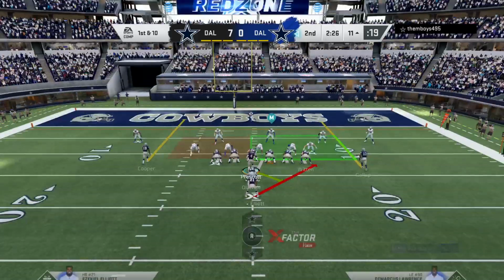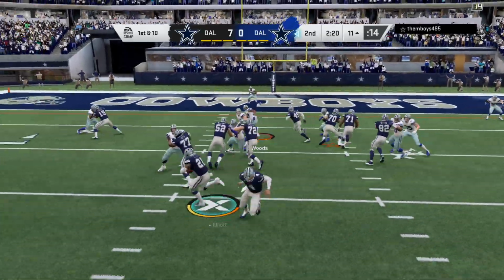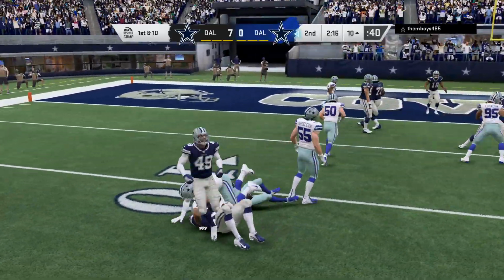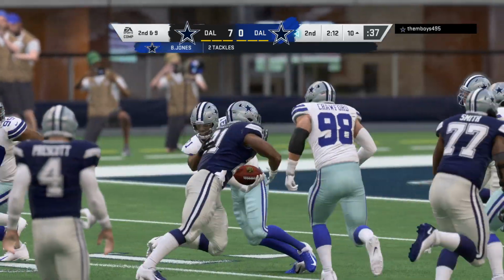All runs on this drive so far. It's first and 10. They'll run with Elliott. And he'll get this one down to about the 10-yard line. Just a yard on the pickup there, and it'll bring up a second and 9.